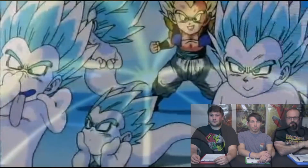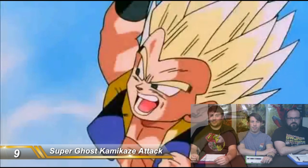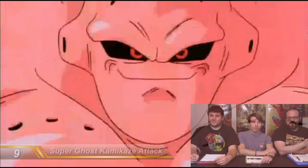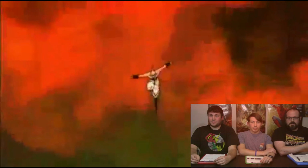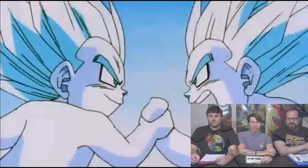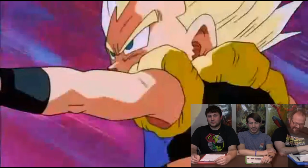This one made the cut not because it's especially useful, but because it is so unique and weird. The Super Ghost Kamikaze attack. Gotenks just makes this up somehow, and he spits out a ghost version of himself that can do other attacks, has a mind of its own, and explodes if you touch it, or if anything touches it. That's the major drawback. They high-five each other, and then they blow up. Yeah, they're stupid, and they all have different voices. They all sound like idiots.